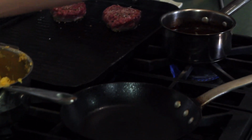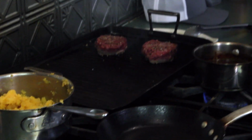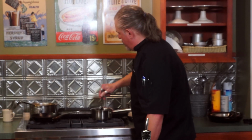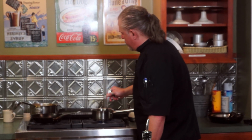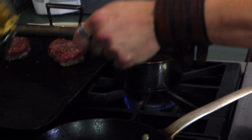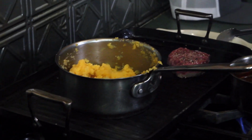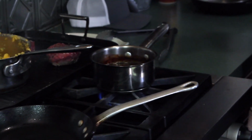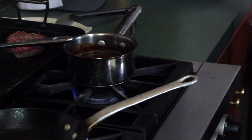And as they're cooking, we're gonna give our demi-glace a quick little stir, make sure we're still good and tasty over here. Oh yeah, looking nice. And I'm gonna steal a little heat from that griddle pan just to keep my rutabagas warm. Why not? That's less gas and one less burner I got to use. So, got the demi-glace rolling. We've got our steaks going. Rutabaga is nice and warm.